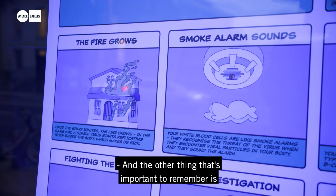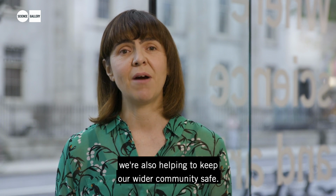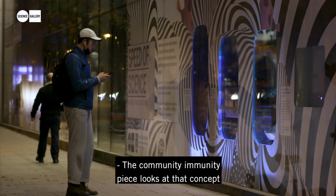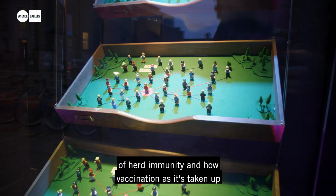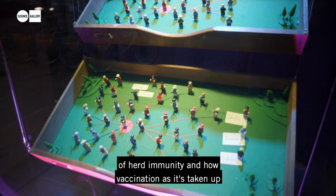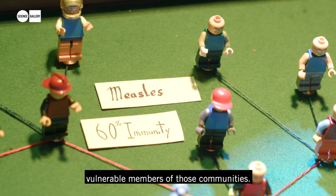The other thing that's important to remember is that by vaccinating our own children, we're also helping to keep our wider community safe. The community immunity piece looks at that concept of herd immunity and how vaccination, as it's taken up by a community, can help to protect the most vulnerable members of those communities.